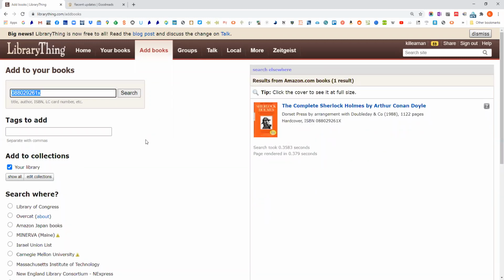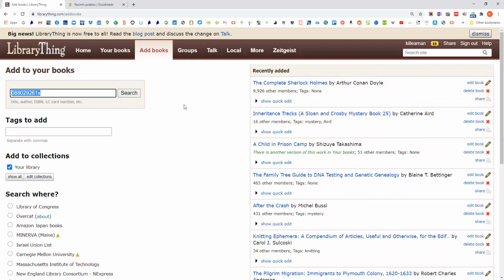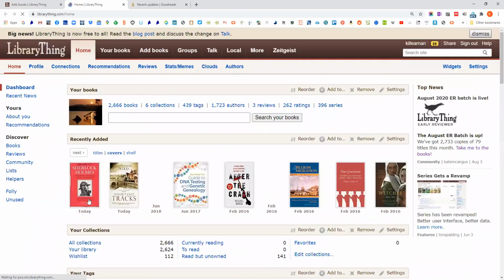There we go. And if I click here, it adds it. And if I click on Quick Edit, I can put mystery. And I can't remember whether I tagged Sherlock. I must not have. And it's now in my library. So if I go back to our homepage, there it is.